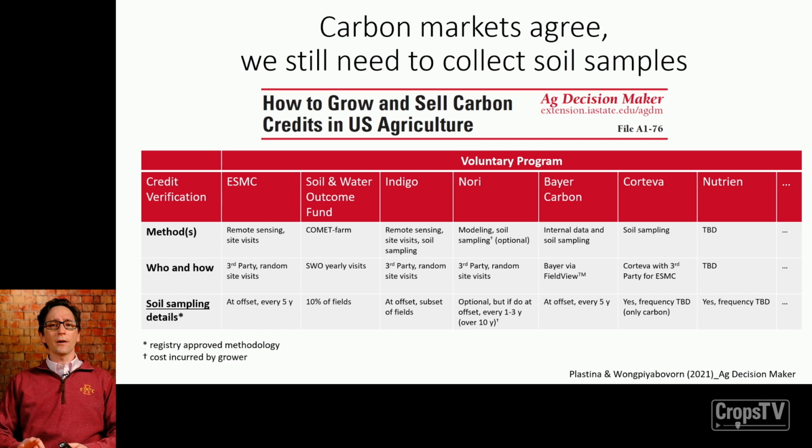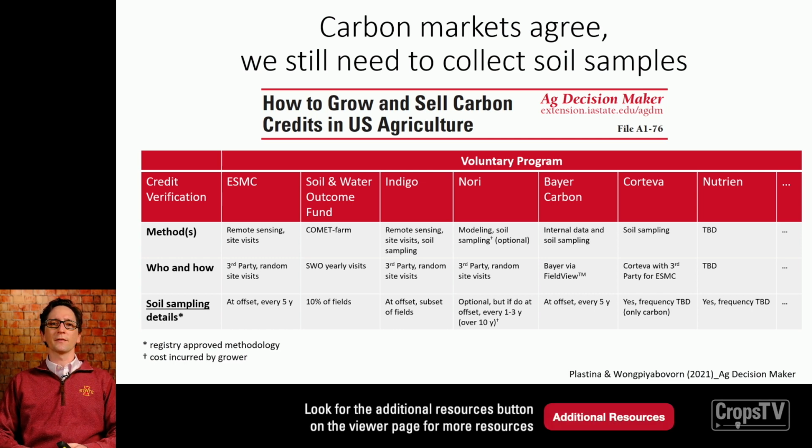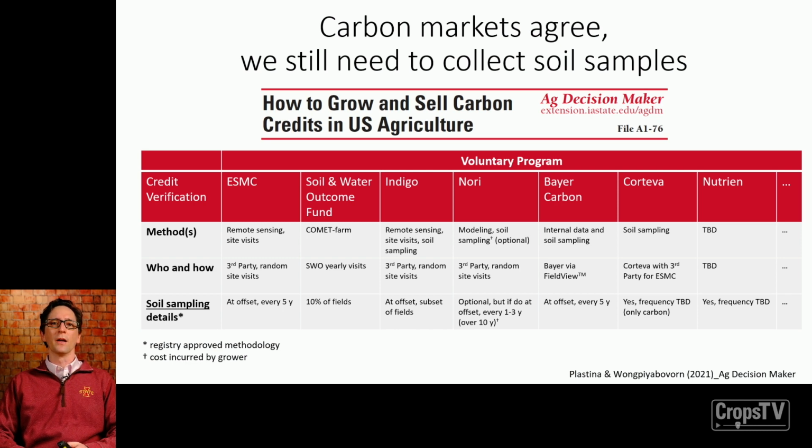I'm not an economist, so I'm not going to go into the economics, but I do want to point this out. There's a document by my colleague in the economics department, Alejandro Plastina, and his graduate student, that was published this year on several of these voluntary programs or carbon markets. And I made this table that's kind of an adaptation of just the verification methods and some of the details on that. I just want to draw your attention to a few things.